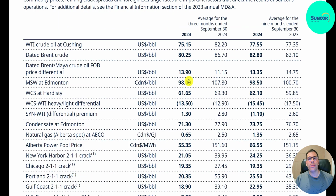A lot of the company's revenue and profits is dependent on the price of the underlying commodity. You could see West Texas Intermediate crude oil, $75 a barrel. It was $82 last year.